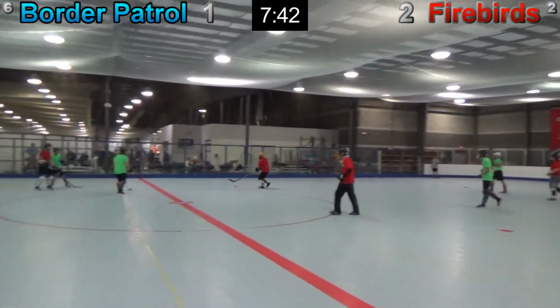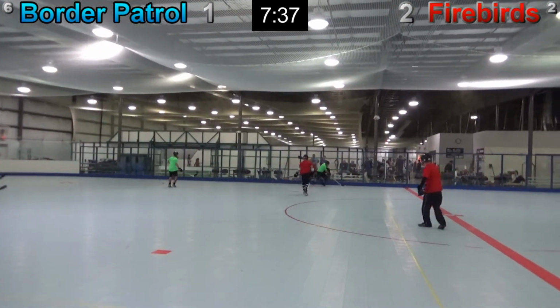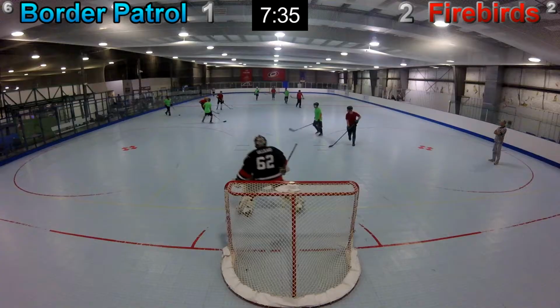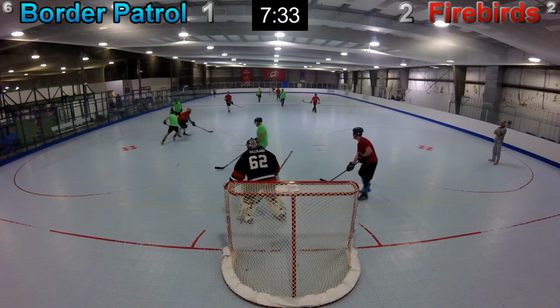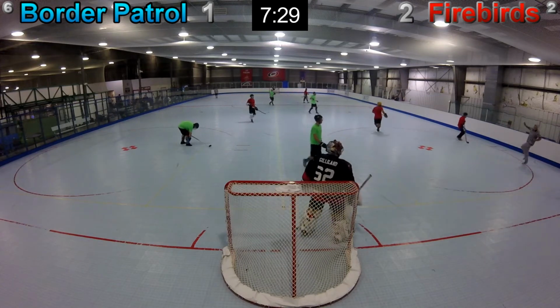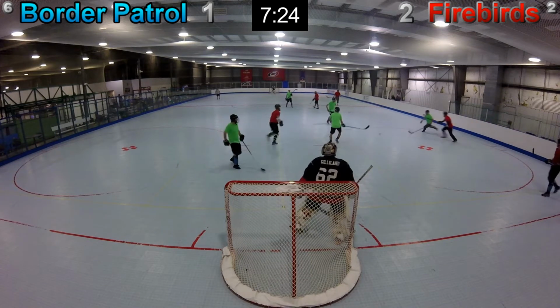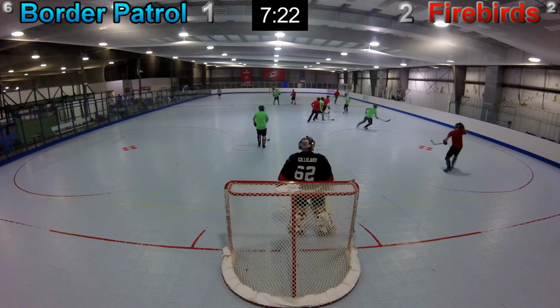Back down deep. Intercepted, back the other way. Looking at Hunsinger, and just escapes. Now looking at Beasley. Centers, nobody available. In the corner, and both of them slide into the corner. That was accidental contact.